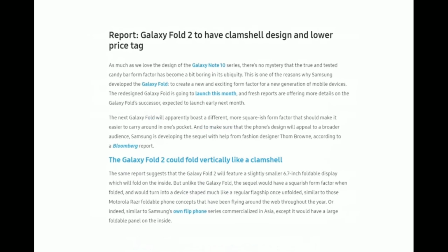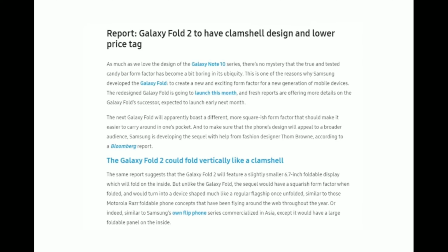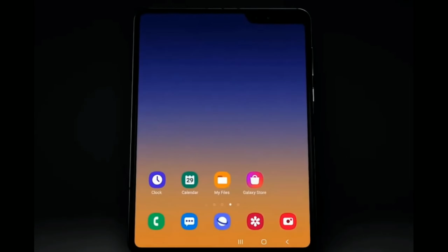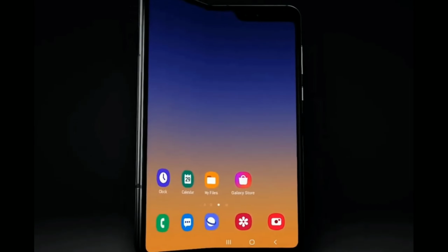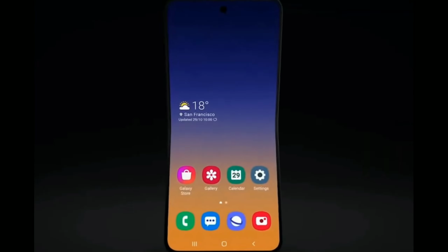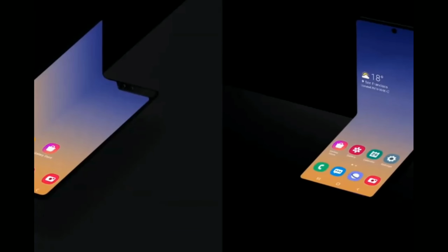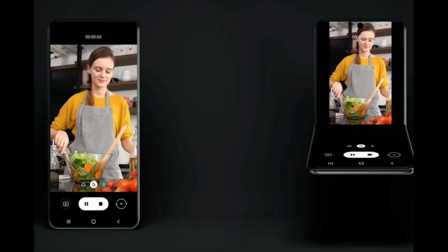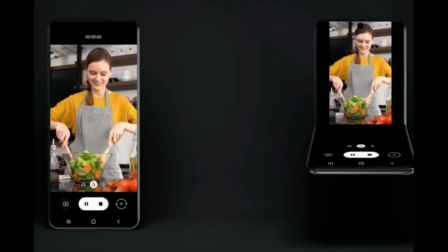but the content seems to be lame because I rather prefer the Fold 1 because we could use it as a tablet and also a phone. But the new concept is like a phone, but that wouldn't be much of an upgrade to the current one. And I do think the concept would be marketable and useful as compared to the Fold 1.